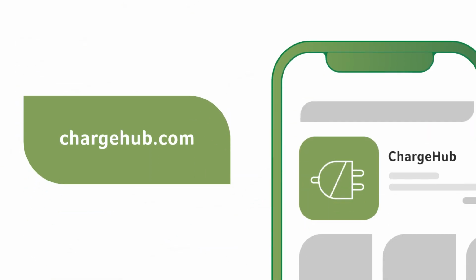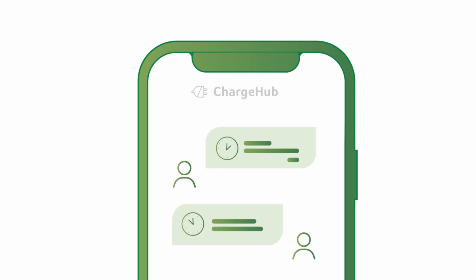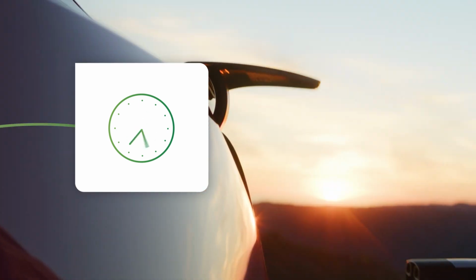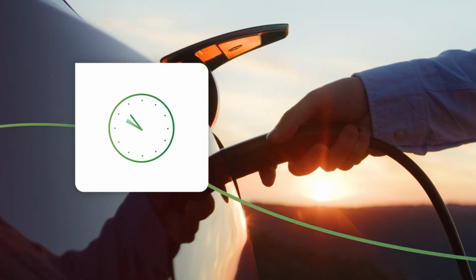ChargeHub works like PlugShare, with one key difference. It lets you send a message to other users through the app. This allows users to coordinate charging station time and provides a way to share resources if needed.